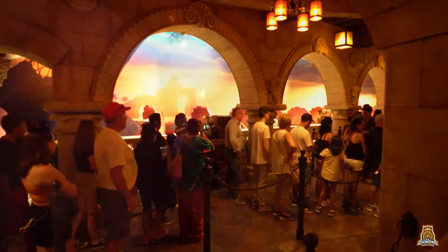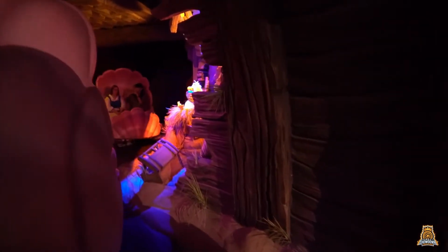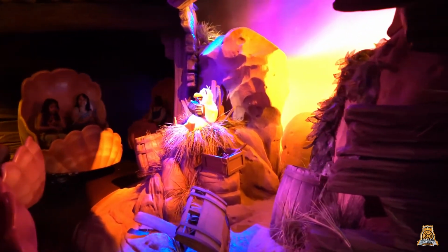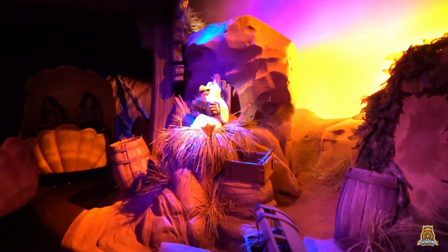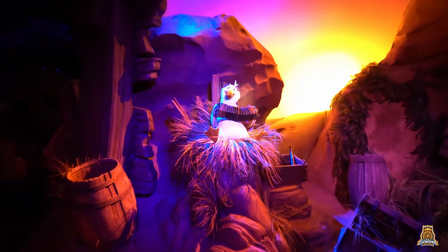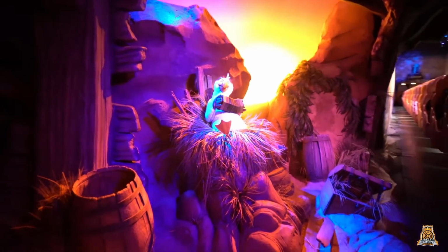The Little Mermaid attraction, using the high-capacity Omnimover system, allows Disney to have a continuous flow of riders, making it extremely easy to have a high capacity. It isn't the highest capacity Omnimover ride at Disney World, but still one of the highest capacity rides in the parks.